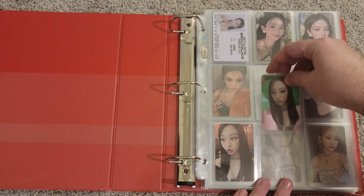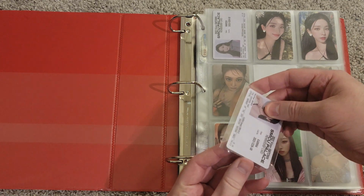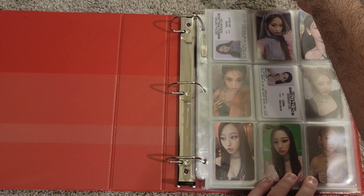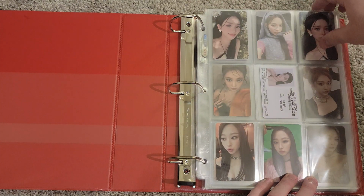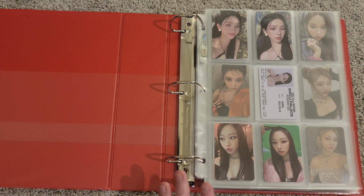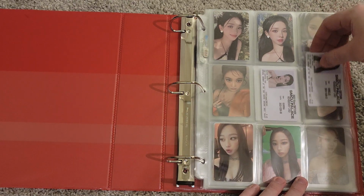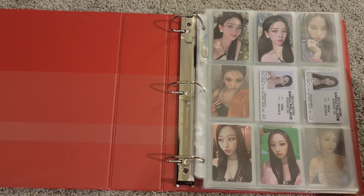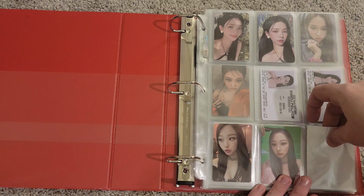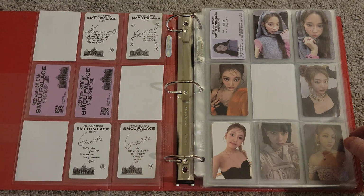We're going to move this Giselle down here. We're going to move this Karina ID right there. We're gonna move that Karina over and this Karina over. Okay, and then we'll do this Giselle right here. So the IDs can be next to each other, and then the photocard selfies can be next to each other as well. So let's put some fillers right here. Okay, so this is page 1, donezo. That looks very nice the way it is.